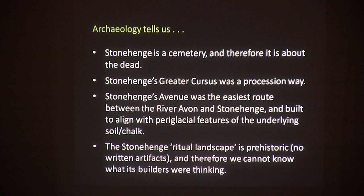Okay, you've probably heard these. Stonehenge is a cemetery, and therefore it's about the dead. We find ashes and we find bones, so the archaeologists tell us it's all about the dead. And the Greater Cursus was a procession way. Has everybody heard of that? That's what it was for? Stonehenge Avenue was the easiest route between the River Avon and Stonehenge and built to align with paraglacial features of the underlying soil and chalk. People have heard about that?